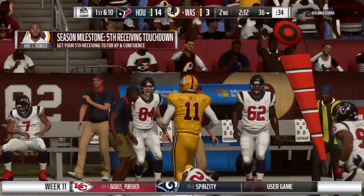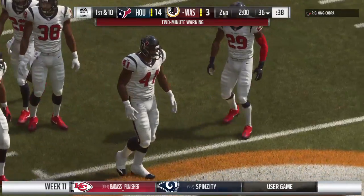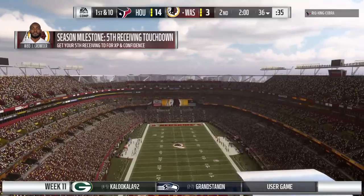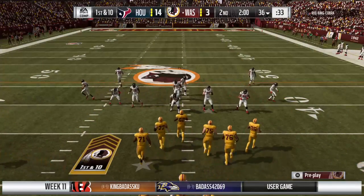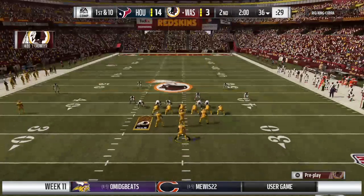That was an excellent job of recognizing the situation. His first read wasn't there. Heck, his second read wasn't there. But he bought himself a little extra time scrambling out of the pocket, got to the sticks, and picked up the first down. 2 minutes remain here in the first half. Back to FedEx Field following this short break.